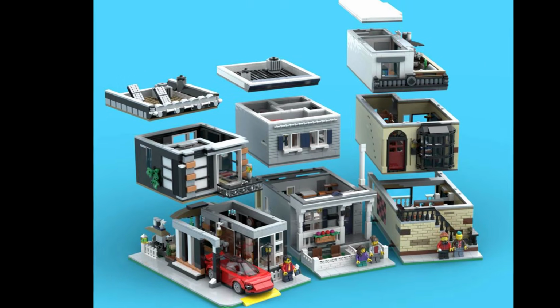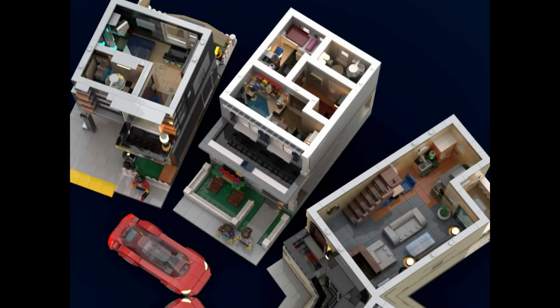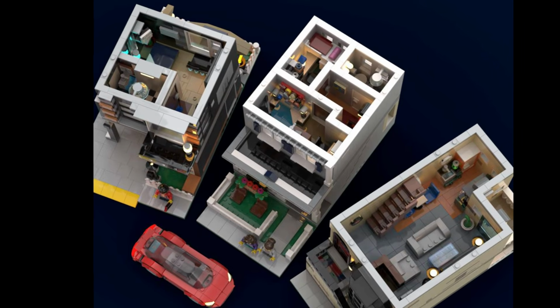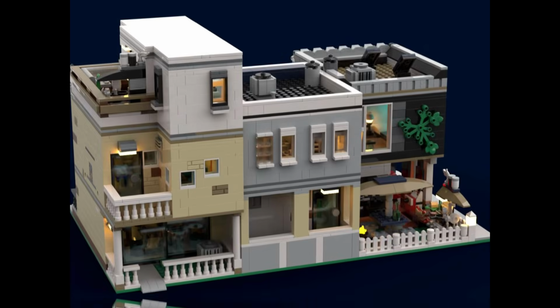and I tried to pack as much fun into each little house as possible, for the finished product, for in a city, and for the build experience too, as that is always important to us, as we are LEGO fans ourselves.